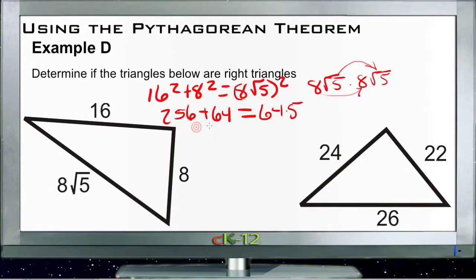256 is 64 times 4, I mean. Interesting. So that tells us that it does work, because 64 times 5 would be 5 64s, right? And here we have 1 64, and 256 is the same as 4 64s. So that's 5 64s. Well, 5 64s and 5 64s are the same thing. So yes, this is a right triangle, no problem.